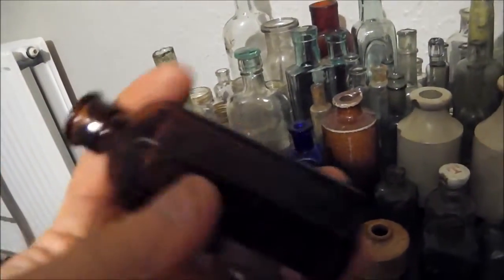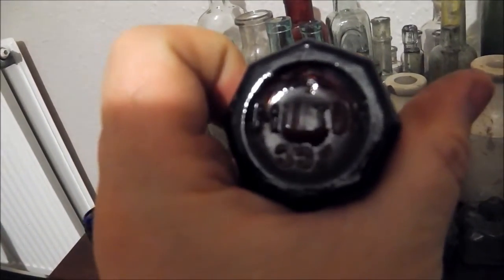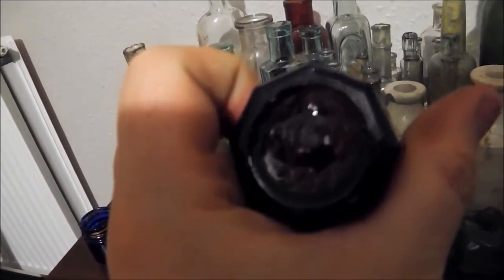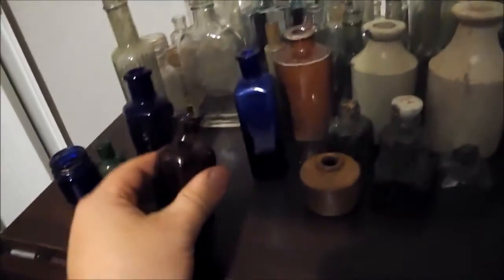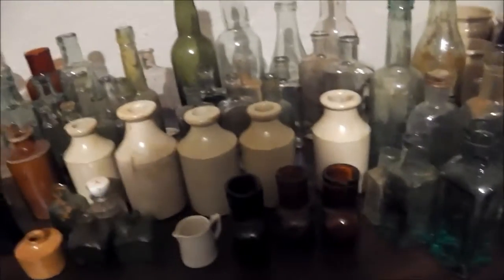This one here is a baby sterilising bottle. You should be able to see Milton and Co down the bottom. That's how I know it's a sterilising bottle. Overall, I've had quite a lot of nice bottles from my 2 dumps.